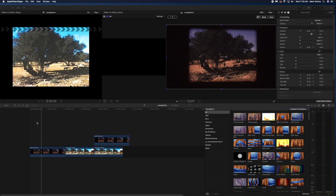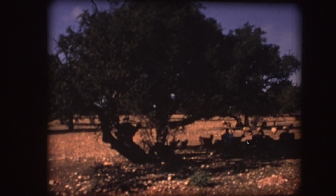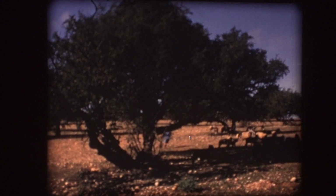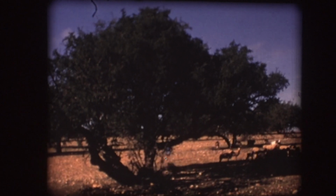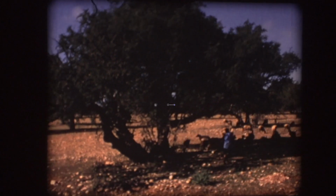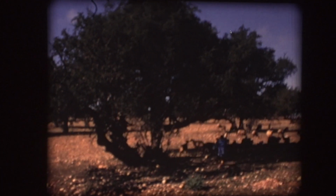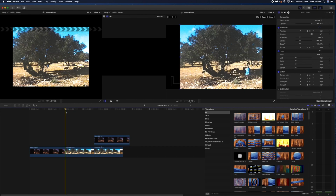I'm in Final Cut 10 and I imported both clips. This clip that I'm showing right now is shot using the Elmo projector and capturing with the Sony camera on a screen. The image is really dark. I tried to expose it the best I possibly could manually, but everything is really dark. The little boy running, you can barely tell that he's wearing a blue outfit. The sky is so dark. It's not that great.